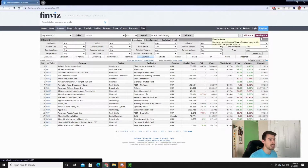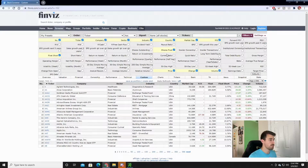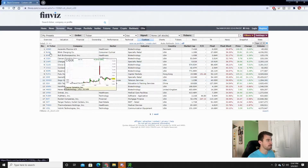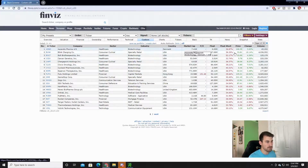And then you can see here it has settings. You are going to want to have shares float checked, and then float short checked, and then also volume checked. Alright, so here we go, and we have a list of tickers in alphabetical order. We're not going to use this order, and they all have float short above 30%. In order to have a short squeeze, you need a heavily shorted stock. So above 30%, you can get a short squeeze.